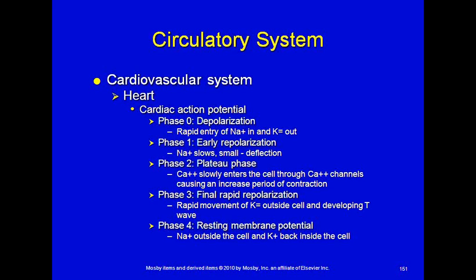Now, we had said that the heart contracts, and that is done through the movement of sodium and potassium in and out of the myocardial cell. In phase 0 of the depolarization, which represents the contraction of the muscle, you've got a rapid entry of sodium in and potassium out, and the influx of the positively charged sodium into the cell causes the cell to shorten. And it's this overall shortening from cell to cell to cell that causes the muscle to contract.